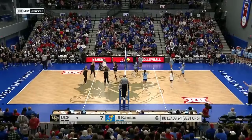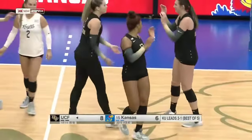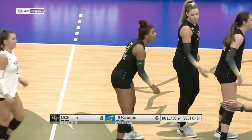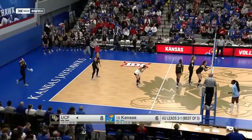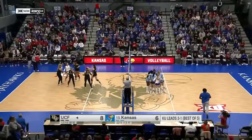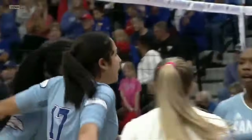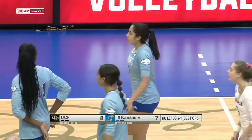Out to Clark, off the antenna. Point UCF. Oh, just swinging away. I mean, they've been the aggressor. And it's some high swings too. I mean, crafty swings. El Nadi. El Nadi is the aggressor here and then goes after it. I think that ball is actually going to go long. It's one of those that was coming right at Shear and then just kind of tailed away at the end.